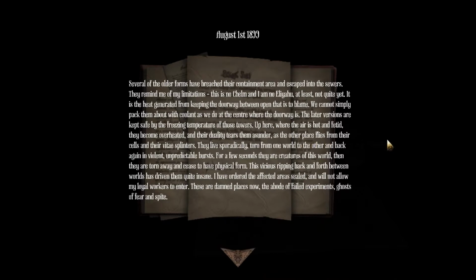As the other place falls from their cells and their vitae splinters, they live sporadically, torn from one world to the other and back again in violent, unpredictable bursts. For a few seconds they are creatures of this world, then they are torn away and cease to have physical form. This vicious ripping back and forth between worlds has driven them quite insane. I have ordered the affected area sealed and will not allow my workers to enter. These are damned places now. The abode of failed experiments, ghosts of fear and spite.